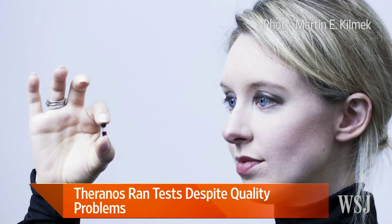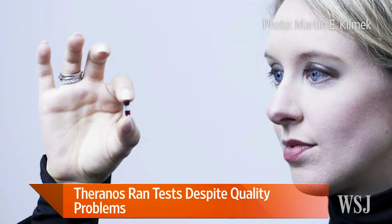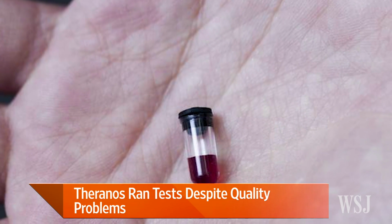It's a test called prothrombin time, and it's a test that measures the speed at which blood clots. It's very important to patients who are on the blood thinner warfarin. Warfarin is used for patients who are at risk of strokes, and you get this prothrombin time test to see whether you have the right dose of warfarin. So it's a vital test for that one category of patients.